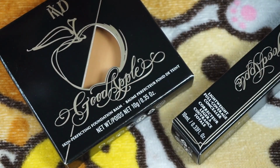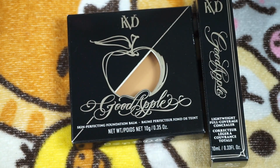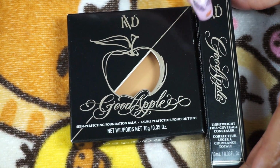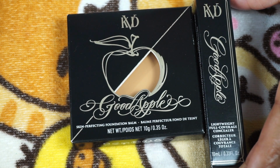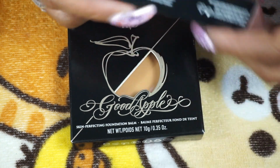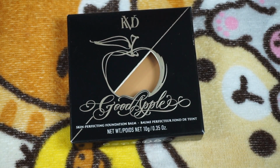Then I picked up these two things from KVD. I have the KVD Lock-It Powder. I love that powder. And I have tried the concealer before. I got a sample of it from Sephora, but they didn't give me enough; I had maybe 2 or 3 applications. So they had this one on sale, and hopefully in a color that I can use. This one is in tan. So we will see how it works.